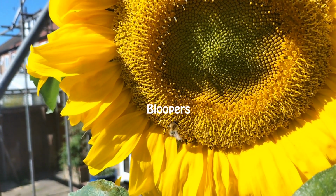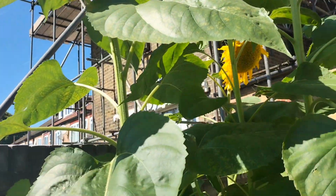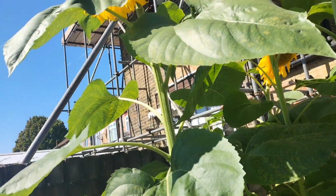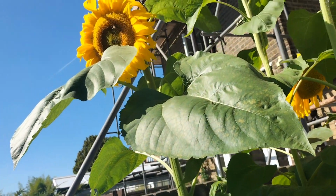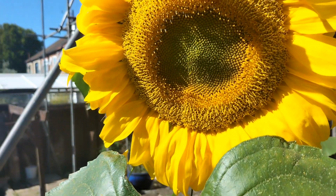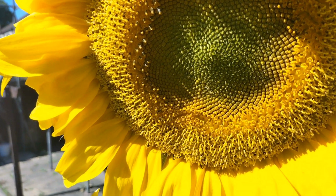They're huge, aren't they? What do you do with them? Well, you can eat them. Would you like some for dinner? No. You have to dry the seeds. You don't have to. You can eat them as they are, but you can roast them, you can dry them, you can put them in salads. So he needs to watch my videos so he knows what we can do with our sunflower seeds.